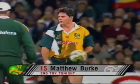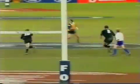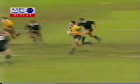He's got all the points, and the Aussie bench is ecstatic, as is the home crowd. Daniel Herbert busted, and Matthew Burke on the spot again. Great skills all around here from the Wallabies. George Gregan putting his runners through the gaps here. And Daniel Herbert, what a season he's having. Scott McLeod looked pedestrian there. And Matthew Burke, the juggling act.